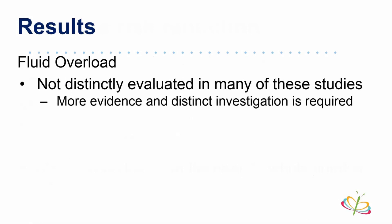Also, fluid overload being a risk that they identified, and it said it was not distinctly evaluated. So again, they can't make a good statement. There's not good evidence for it, but they said use clinical judgment and we think investigation is required.